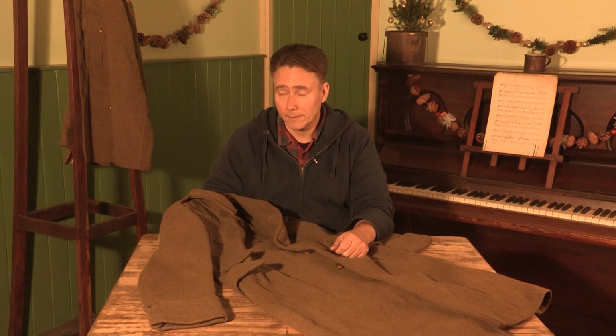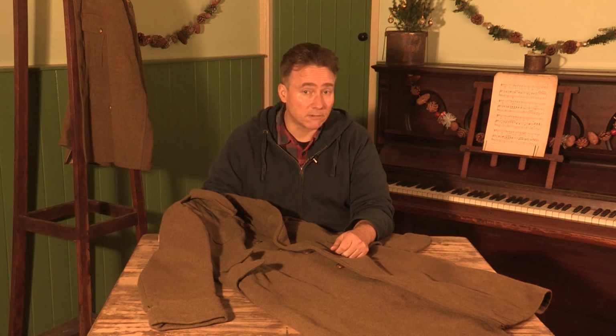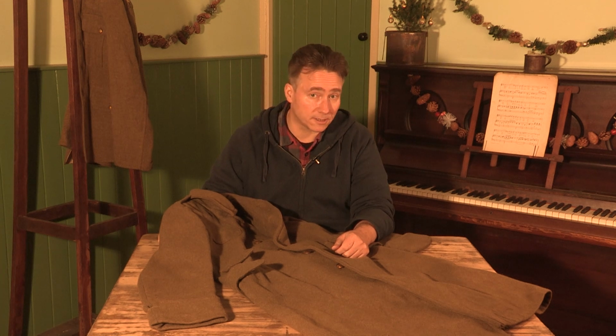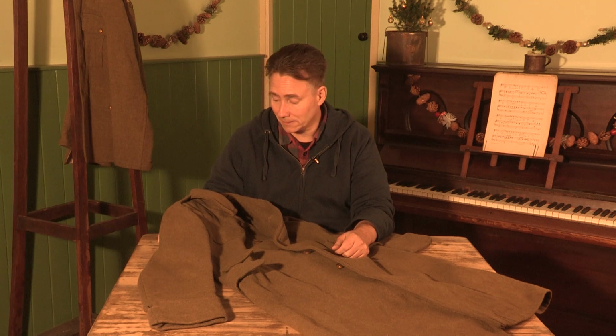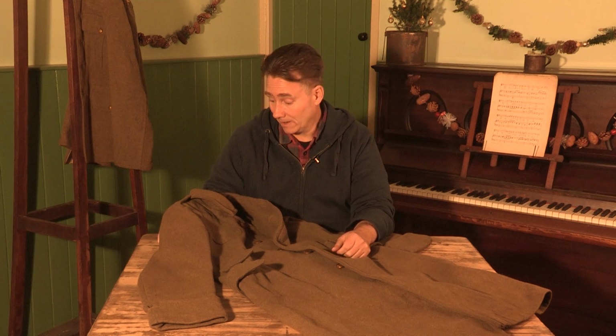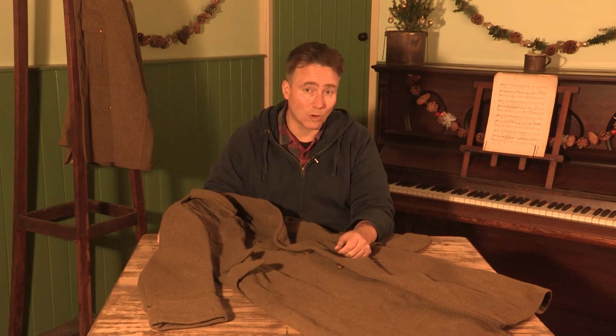His coat is a remarkable survivor. After the war, the family must have just left it hanging in a wardrobe or packed it away in a drawer until at some point they'd sent it off to the Suffolk Regiment Museum, where it remained until it was sold off in the 1990s. We're incredibly fortunate to have it, and we'll be very proud to display it along with John's story.